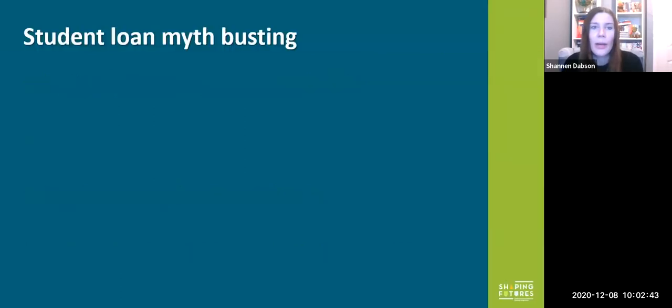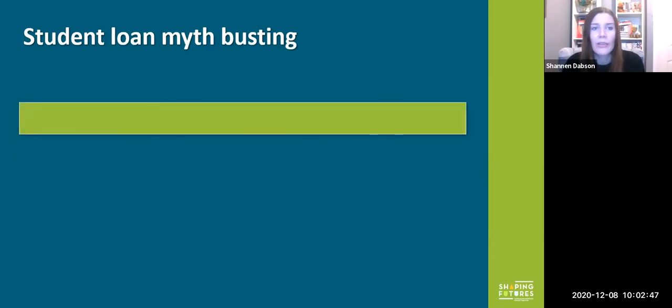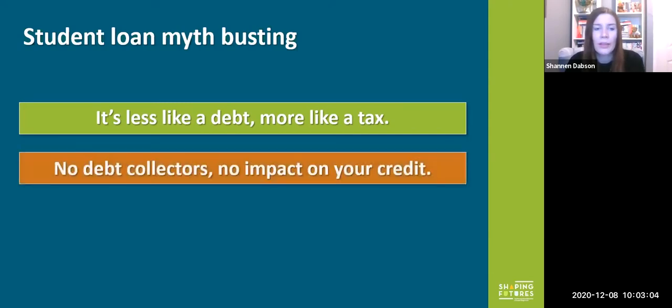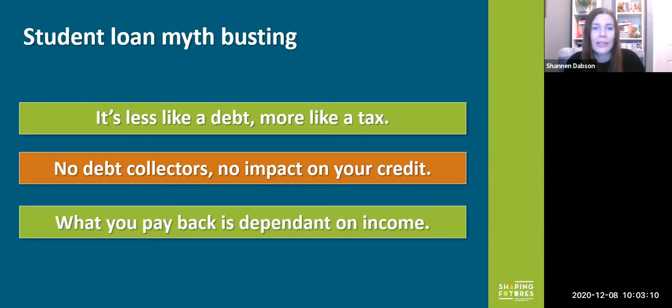So I'm going to start off with a little bit of student loan myth busting. I think for some people, the term student loan can be quite off-putting when they're going to university, because it does sound like you're going to be in debt, and that isn't the case at all. So it's a lot less like a debt and more like a tax when you go to university. There's no debt collectors, no impact on your credit score, nothing like that. What actually happens is you pay to go to university, you take out a loan to cover that cost, and then when you're eventually earning an income, what you pay back is dependent on that income. So it comes out in the same way as your pension, your national insurance contributions, your tax, everything else. So it's quite similar to that.